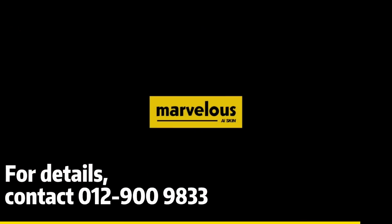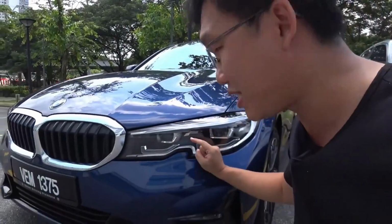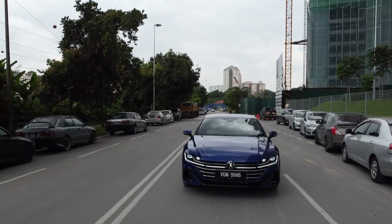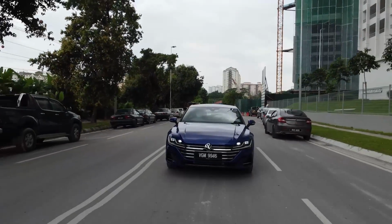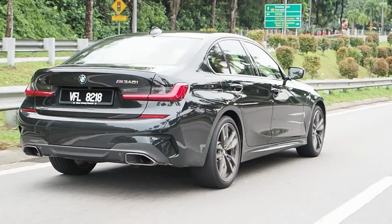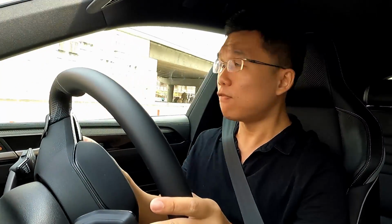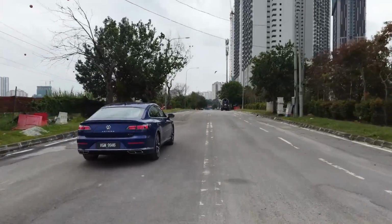Marvelous. Now, even in its pre-facelift form, the Arteon here was already a very compelling option next to the BMW 3 Series and the Mercedes C-Class. If you want something that is measurably superior to what the Arteon has to offer from a performance standpoint, you need to look at either the Mercedes AMG C43 or the BMW M340i, both of which have 3-litre 6-cylinder engines. Or you need to look at the Volvo S60 T8, which has a plug-in hybrid. So in terms of pure 2-litre 4-cylinder turbos, this definitely gives you the best bang for buck. And you get 2 extra driven wheels in the process.